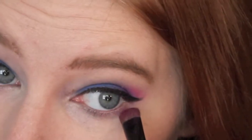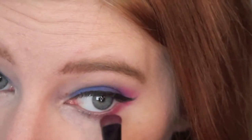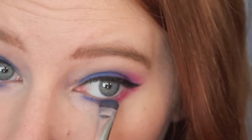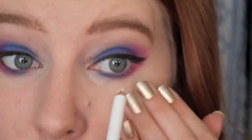Next, I'm going in with the same flat shader brush from before with the pink, and I'm applying a very tiny amount of the product underneath the lower lash line. Then I'm taking the same blue shader from before and using a very small amount of pigment on that and putting it on the lower lash line and blending it with the pink to make the purple.